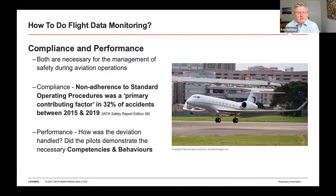So let's talk about compliance with standard operating procedures and pilot performance. Non-adherence to standard operating procedures was a primary contributing factor in 32% of accidents in the 5 years between 2015 and 2019. And that's from the IATA safety report. Now that's a pretty significant number. And by primary contributing factor, what I mean is that if they had adhered to standard operating procedures, the classification of that accident assessed that it almost certainly would have been prevented. That's a pretty strong number.